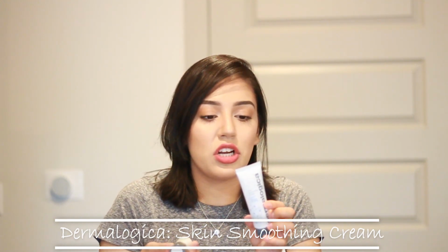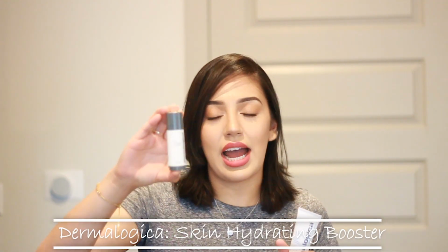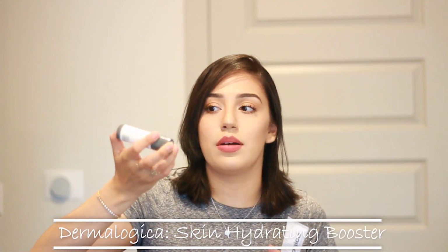This is also by Dermalogica. This is a skin smoothing cream. And this one, I mean, literally Dermalogica has only great products. I can never speak anything bad about them. But I mix that in with the skin hydrating booster, and this is a serum. So this is pretty much like hyaluronic acid. It's basically just a concentrate of just really good moisturizing stuff. I don't know.